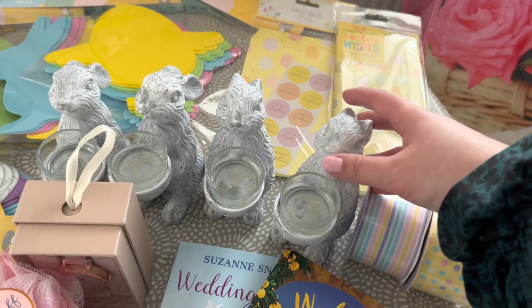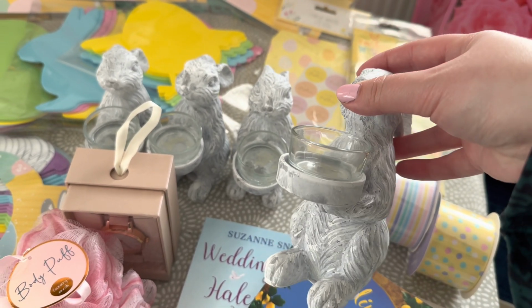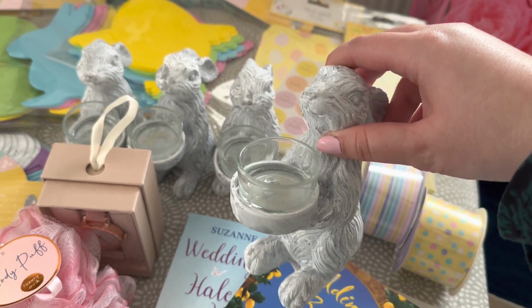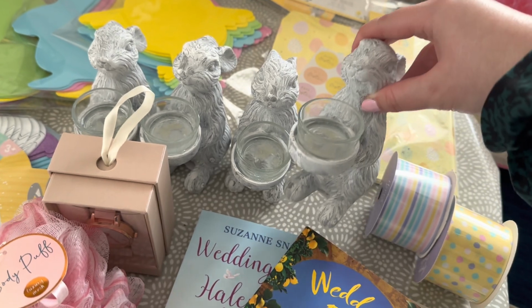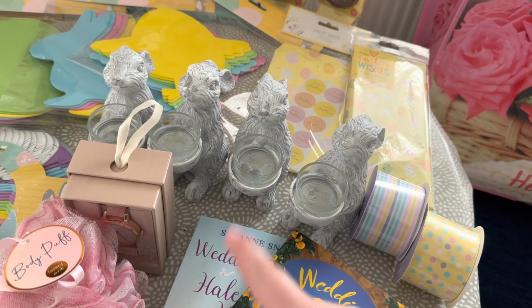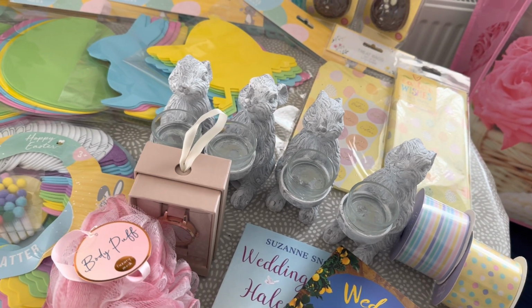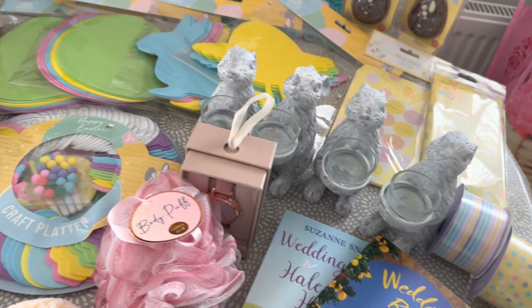Then I saw these bunny tea light holders that were reduced from £1.79 to 99p. And I just absolutely love them. There's something really cute about them. They're called botanical tea light holders. I just really like the bunny's face. And I like the kind of whitewash effect on the grey. So I picked up 2 for our radiator cover in our hallway. And then I picked up another 2 potentially to go out in the conservatory.